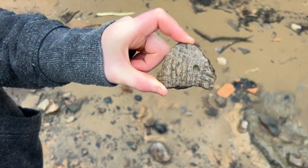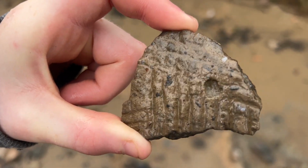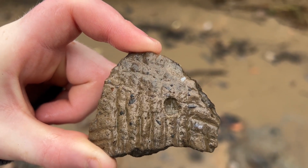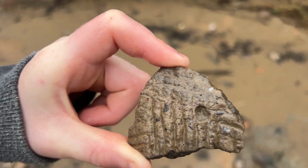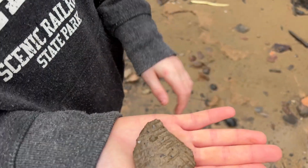Douglas found him a real nice piece of pottery. You can see the crisscross designs in it and the shell, which they would crush up and put in it when they made it. That's a real nice piece. Put it in the palm of your hand, show them how big it is.